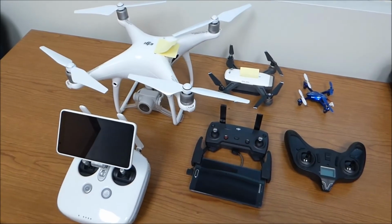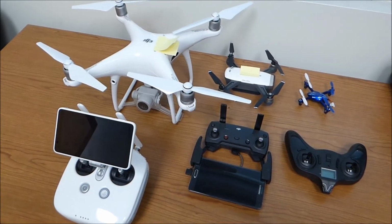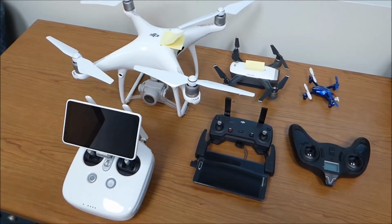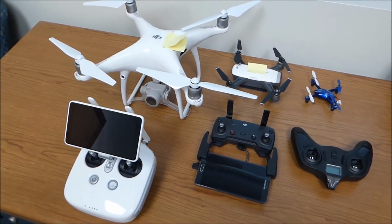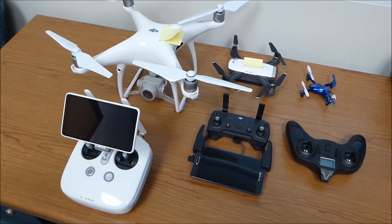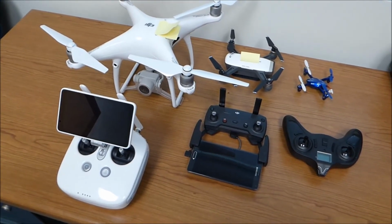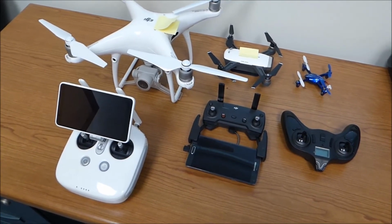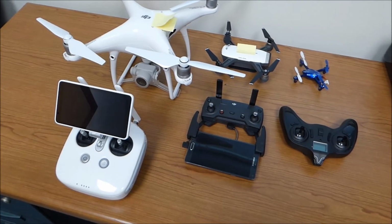Okay, so here you can see from right to left the three different drones that I used. Starting first at the right with the Hubsan X4, a $35 toy that is really great for practicing, learning to use the control sticks and not run into things.